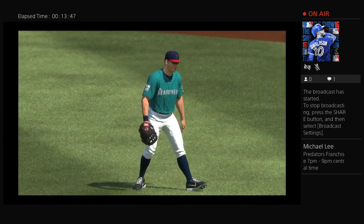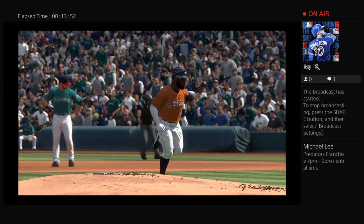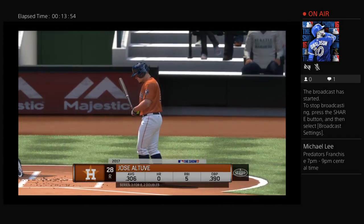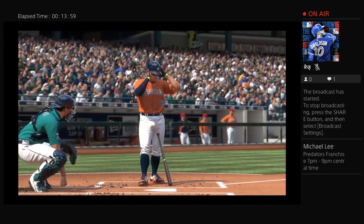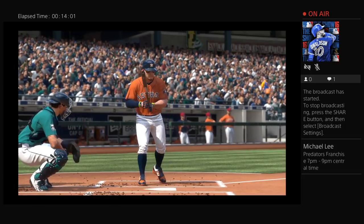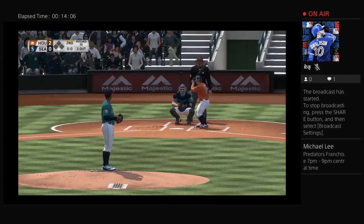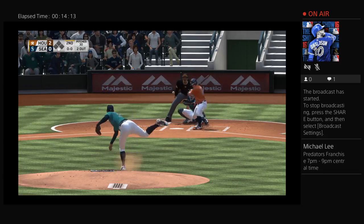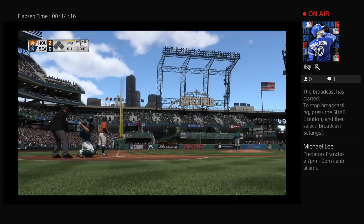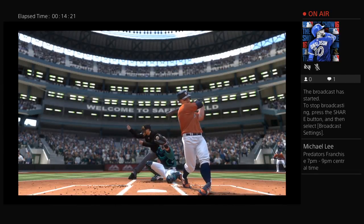Batting 8th, second baseman, Jose Altuve. Here's the second baseman, Jose Altuve. Couple of hits for him in 4 trips to the plate last night. Swung on and missed. Outclassed by that fastball for a strike. This guy's got a good mid-90s fastball working in this game.